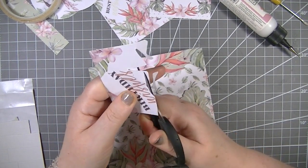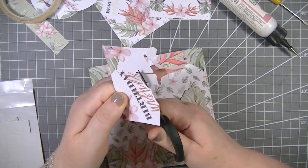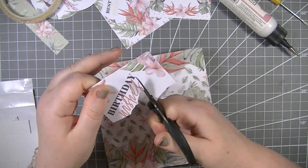So yeah, so my little man, for any of you who don't know, Quincy is actually 15.